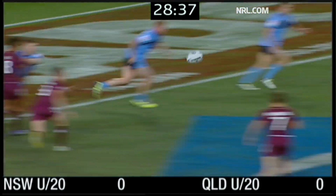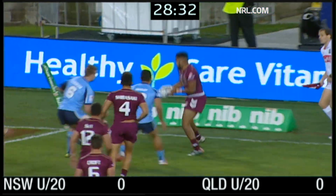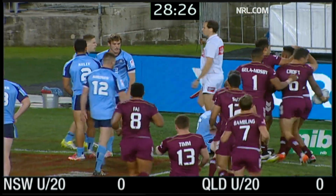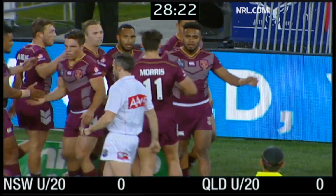Turpin again, looking around. Comes the right-hand edge. Gellin Mosby, can he offload? He needs to offload. There's a chance if they can get it down. The referee here consulting with his touch judge. This could be the first try in the under-20s. Bernard Lewis it is over there.